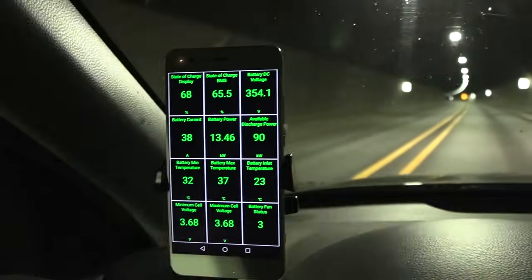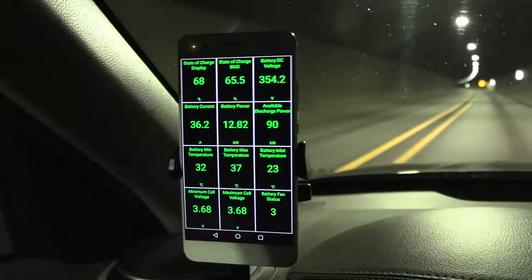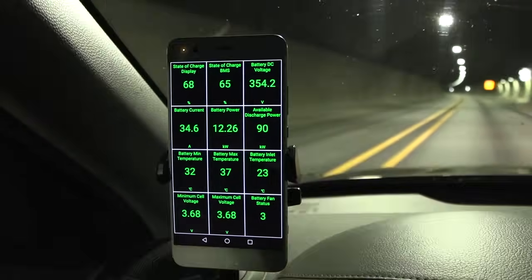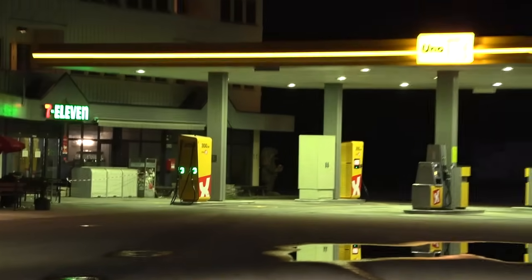So I don't want to do any crazy cool down yet. We actually want the battery to be warmer on the next session so we get a flatter curve. We're now at Bromma and again, I had handshake problems over there.